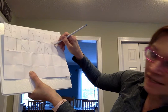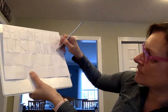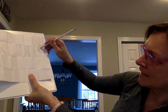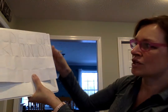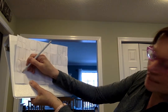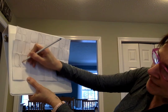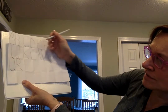O, if that is a magic C letter, make a magic C and then keep going. P is a frog jumper. Big line down, frog jump up, little curve. Q is a magic C letter, make a magic C. Keep going up into an O and then give it a kickstand. R, frog jumper, big line down, frog jump up, little curve, kick out.